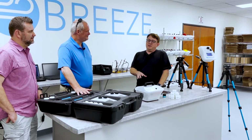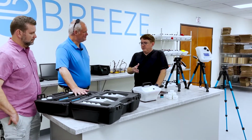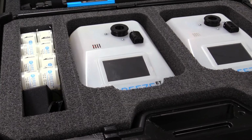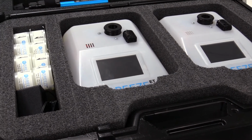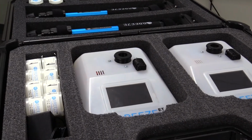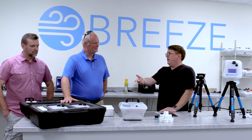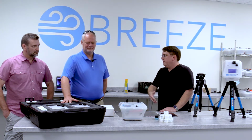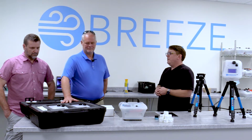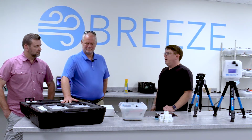So this case was one that we had poured for us. Everything is custom fabricated for our users, and we made it so that it holds 2 Breeze environmental testers, 2 tripods, and all the testing media you could need. Now, if you only want one, you can leave one empty. You can put some other equipment in there that's common to use during a mold test. Great, no problem. You still have a reasonably sized case. You carry it in, all good.